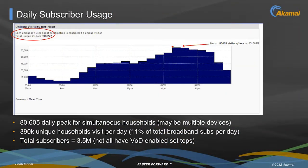So let's talk a little bit about their results. It's been operational for a little less than a year. I don't know if you can see it, but basically they are now peaking at about 390,000 users per day. Those are unique households, so it could actually be multiple devices per household. An average peak on an hourly basis is about 80,000 subs. Based on about 3.5 million households, that represents about 11% of their total broadband users accessing the service daily. Some of those users don't actually have the VOD-enabled set-top, so that skews it a little bit, but we don't have insight into that. We just know that they have a total of 3.5 million subs.